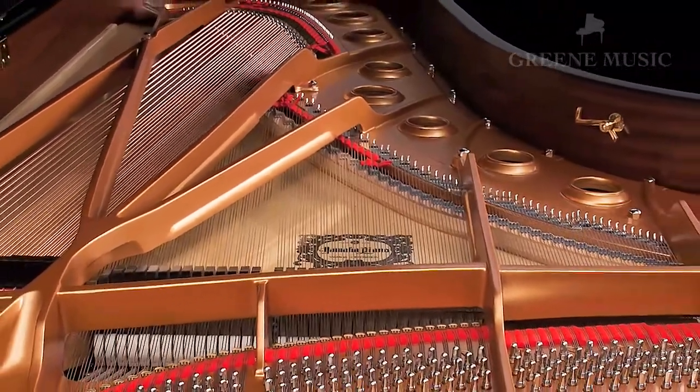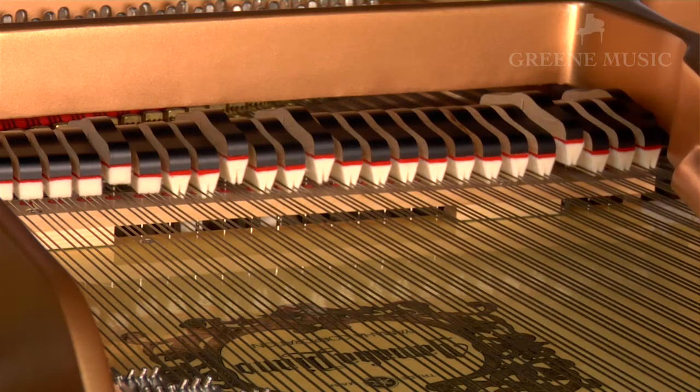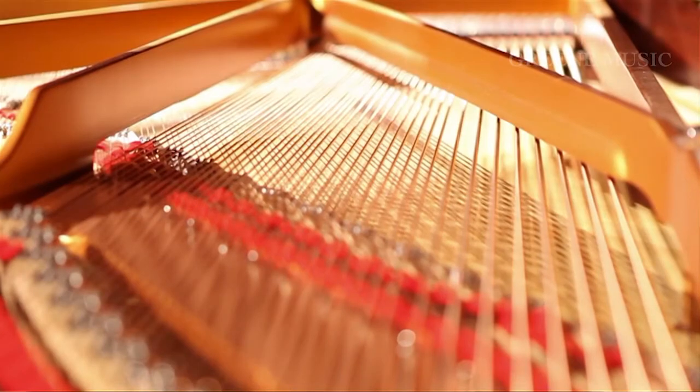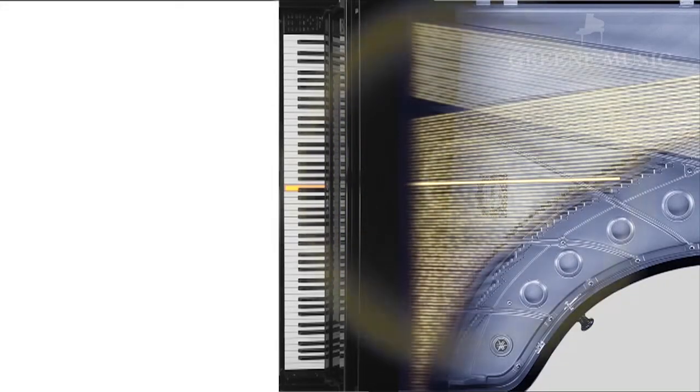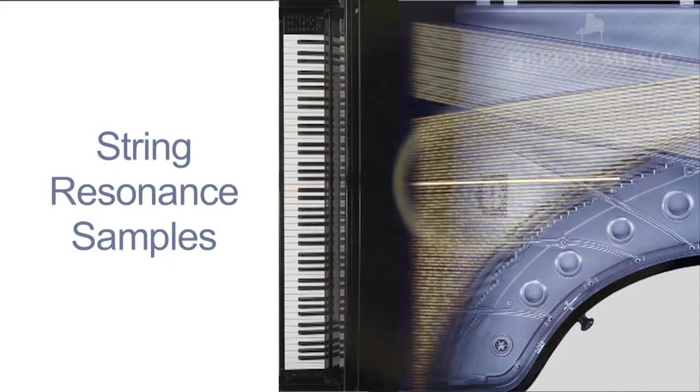And finally, we come to string resonance samples. Now, to understand string resonance, we first need to look into the anatomy of a piano to understand why the sound of an acoustic piano is so rich and full. When playing an acoustic piano, the keys that you're playing are not the only strings creating sound. When dampers are lifted off the strings, the open strings will resonate inside the cabinet, creating a subtle blanket of sound. The term for this is string resonance.